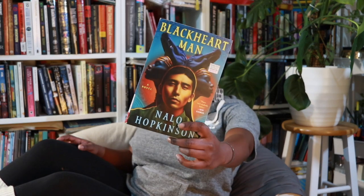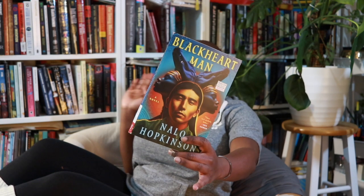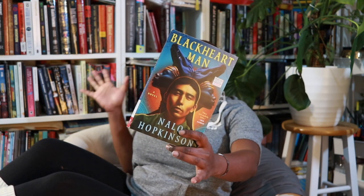I also notice on the cover that we have this masculine appearing person who might be indigenous. Now, again, most of Hopkinson's works feature Black femmes, right? So it's unusual to have a book that doesn't have what appears to be a Black woman at the center of it. So that's going to be really interesting. Are there Black femme characters? How do they figure into the text?